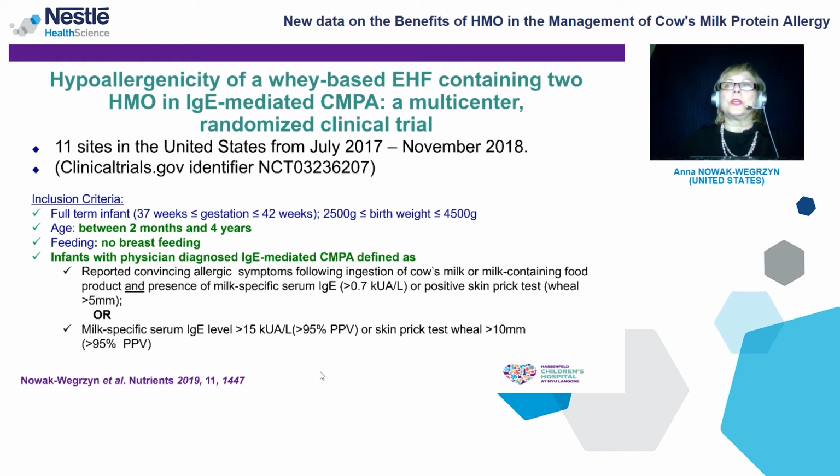So first, I want to share with you the results of a study in which we evaluated the hypoallergenicity of the new formula in a multi-center randomized clinical trial that was conducted in 11 clinical sites in the United States in 2017-2018. The results were published last year. In that study, we included infants and children between ages 2 months and 4 years that were essentially healthy, born at term. And those infants had a history of IgE-mediated cow's milk protein allergy.